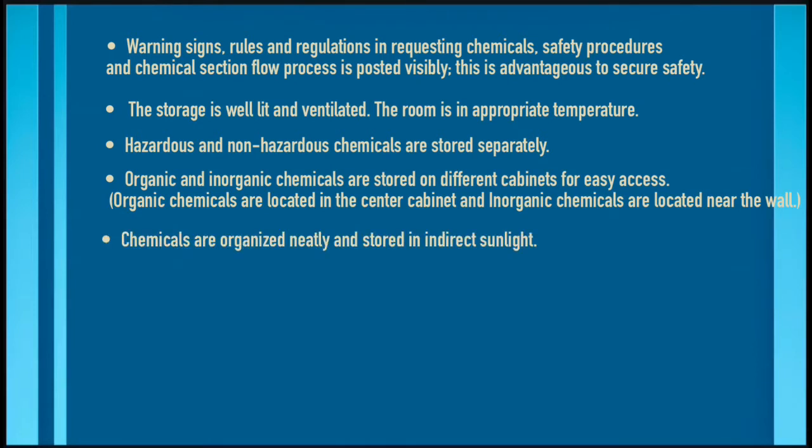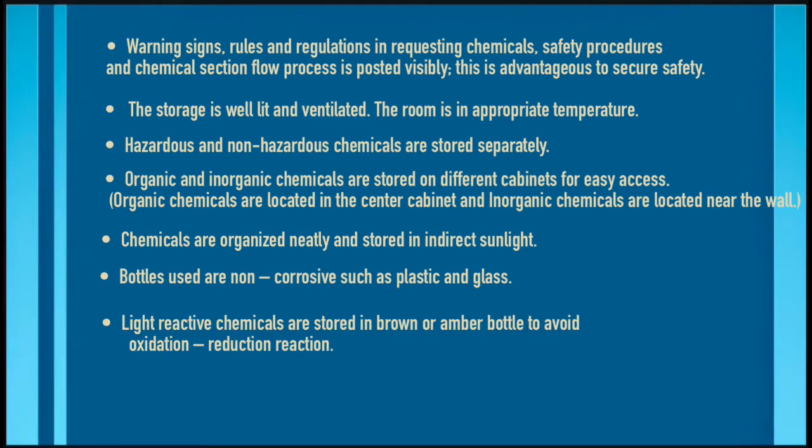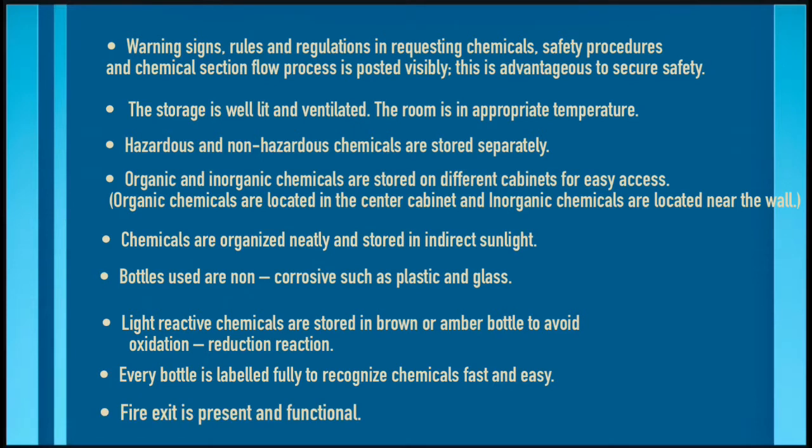5. Chemicals are organized neatly and stored away from direct sunlight. 6. Bottles used are non-corrosive, such as plastic and glass. 7. Light reactive chemicals are stored in brown or amber bottles to avoid oxidation reduction reaction. 8. Every bottle is labeled fully to recognize chemicals fast and easy. And lastly, a fire exit is present and functional.